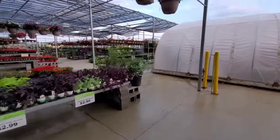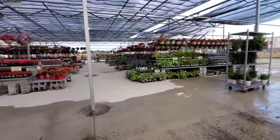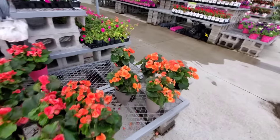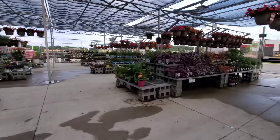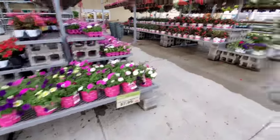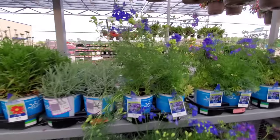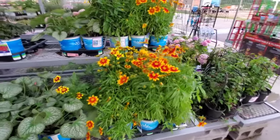Lots of plants and goodies out here. A lot of decorative plants too. I like these flowers here. Very colorful flowers. I like these ones here a lot. Be worth getting to put on our porch. Patio, porch, I can't talk. Even these ones here. I like the colors. Very nice. Oh, look at these ones. I like those. These flowers aren't bad looking either. I like these ones. I like the colors.